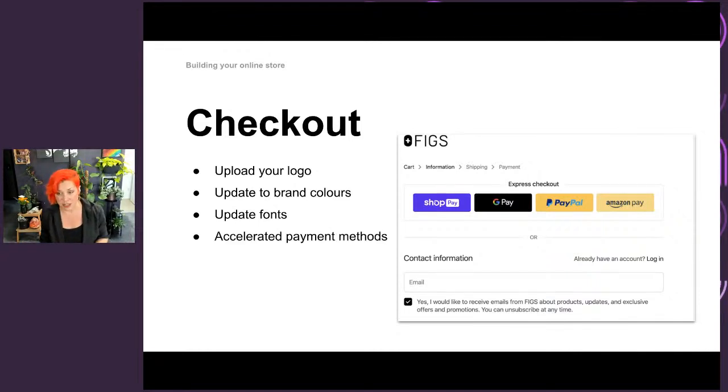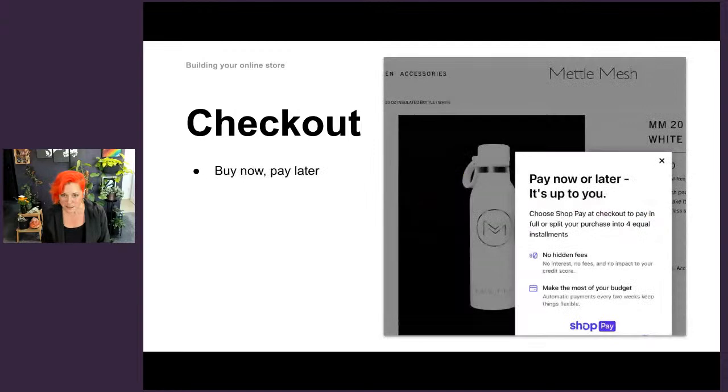And then accelerated payment methods, which I mentioned before. Apple Pay, Google Pay, Shop Pay are options I mentioned earlier that can help build trust and make it simple and fast for your customers to check out. Now, I am biased, but I love how easy Shop Pay makes my own personal shopping experience. And a recent study showed that Shop Pay is 4 times faster than standard checkout, which is great news when you think about how many shoppers are using their mobile devices to find new brands and products.